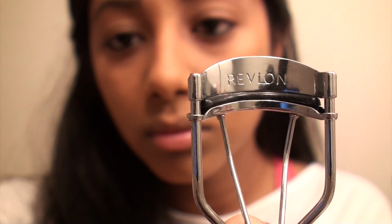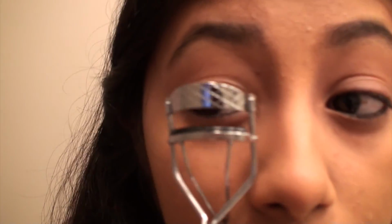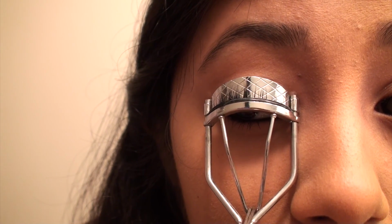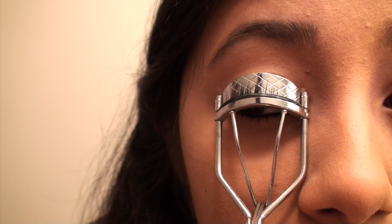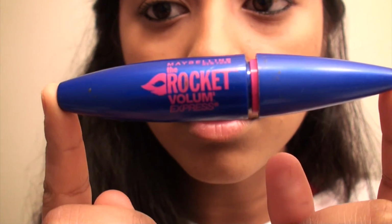Now I'm just gonna curl my lashes with this Revlon eyelash curler. You just put your middle finger through the first hole and your thumb through the second hole. Oh god, what am I teaching you to do? And you can curl for about 5 to 10 seconds, or however much curliness you want in your lashes.